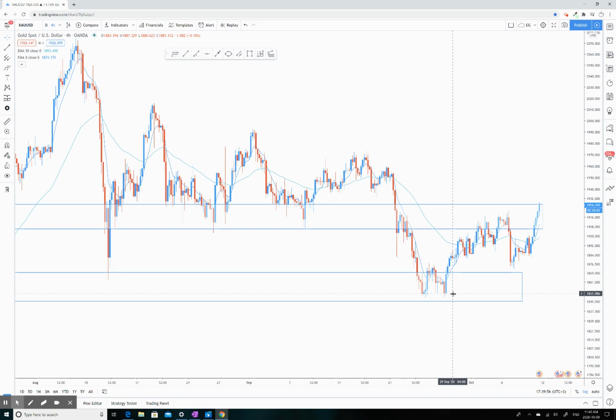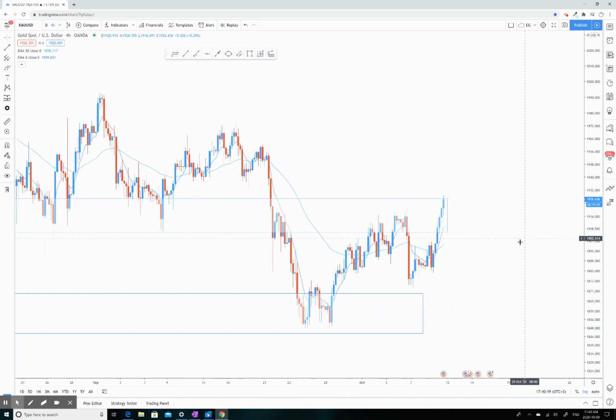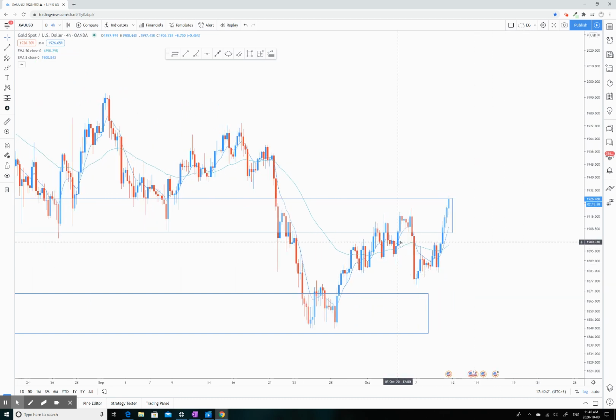So the first pair I'm looking at is gold. I know we've been looking at this quite a bit, and I did say we had a possible buy opportunity here on gold. Something really interesting to note, we did have a break of this zone and price almost came back down to retest it here. Let me just zoom in a bit. And now we have some really strong momentum going towards this 4-hour zone. So these are both 4-hour zones.